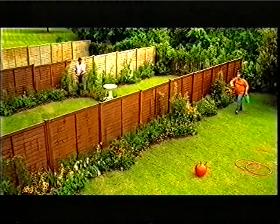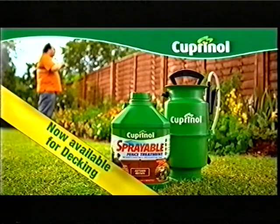Cuprinol sprayable. The fastest and easiest way to do your fence. And now available for decking.